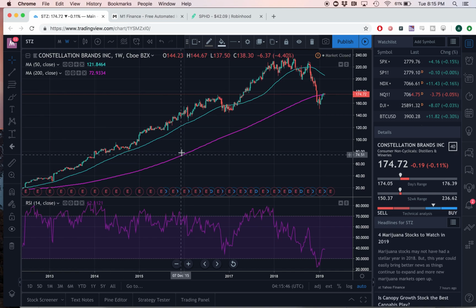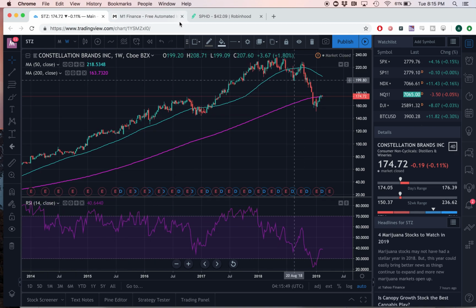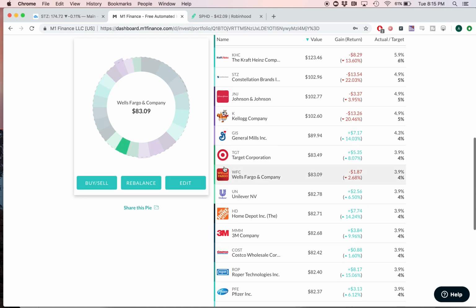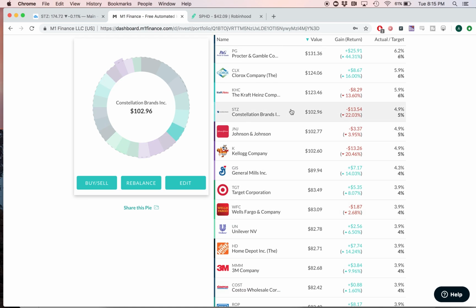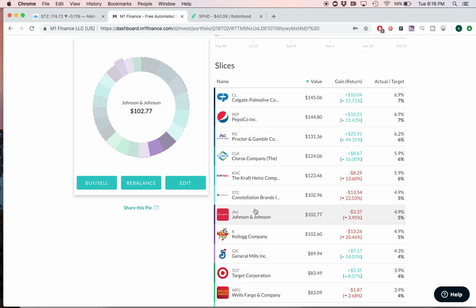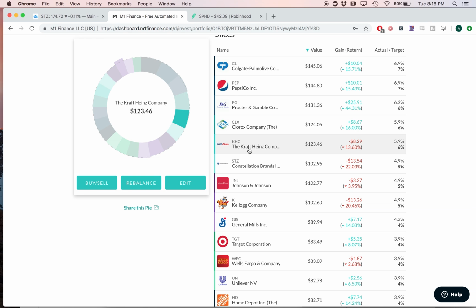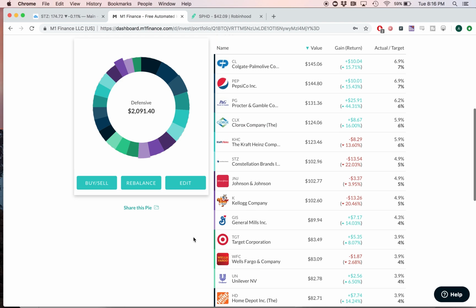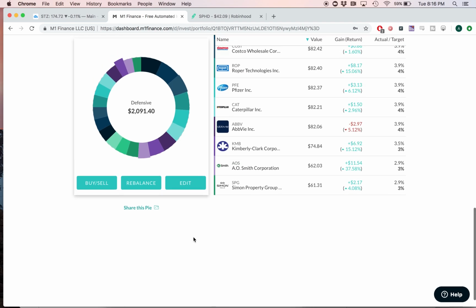Constellation Brands, once again, is down. However, I'm continuously investing in Constellation Brands, and I'm sure at some point my average cost and my position will be positive. So yeah, I totally feel comfortable about investing in these. A stock like Kraft Heinz and a stock like General Mills is definitely more there for the dividends rather than capital appreciation. But it's fine if some stocks serve one purpose and some stocks serve another purpose. This is something that I feel comfortable in.